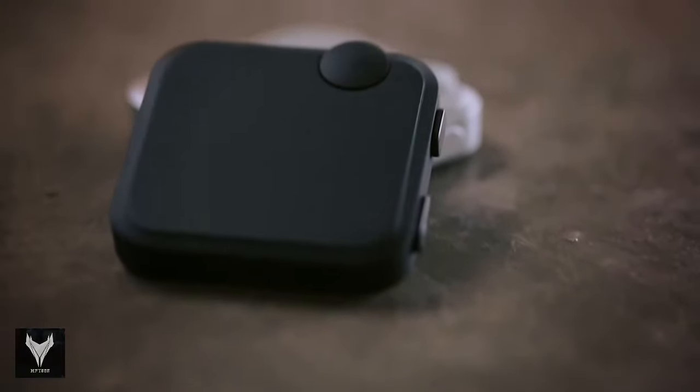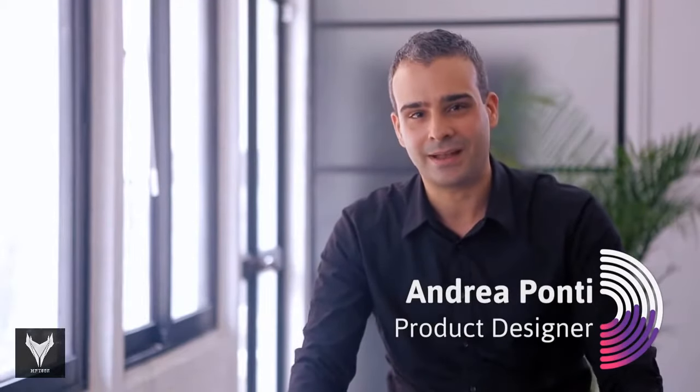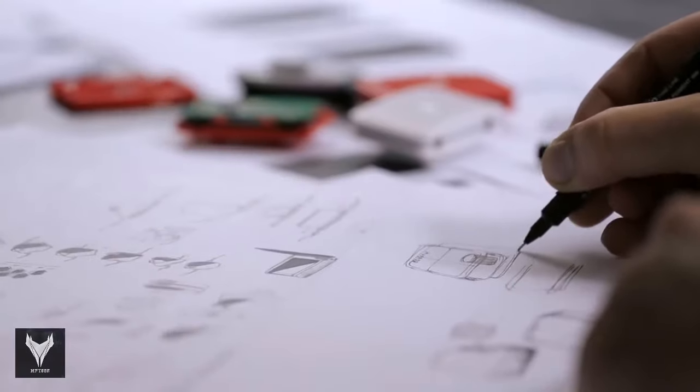The product is made from a solid piece of aluminum to be extremely lightweight yet durable. We wanted to make a product that really embodies simplicity, functionality, portability in the most immersive, natural way.